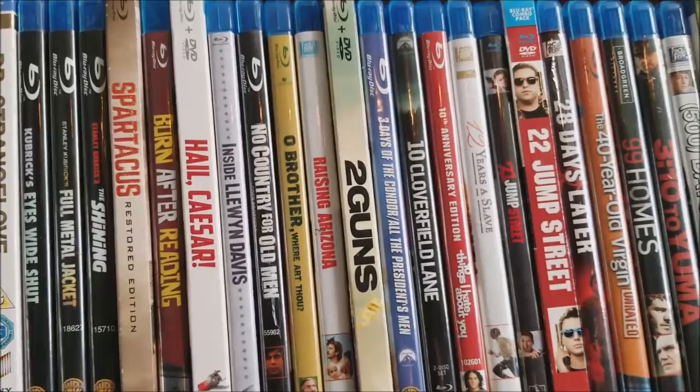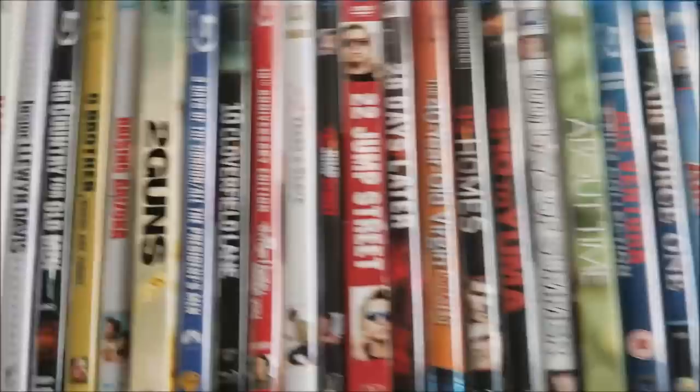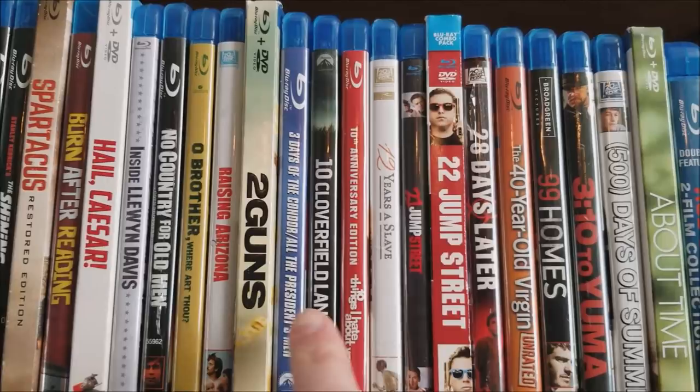And so from here on out, we have Two Guns all the way to Z. That's the rest of my collection. These are in no particular order. So let's start off with Two Guns. And then I have Three Days of the Condor and All the President's Men, which, that's the reason I have it, is All the President's Men. That's the reason I got it.